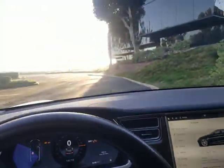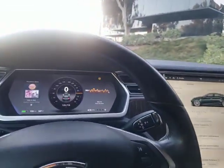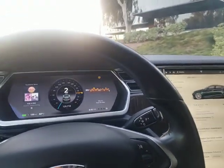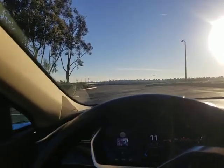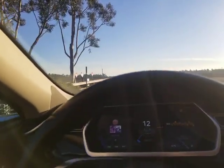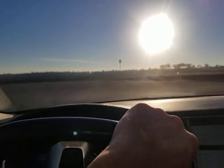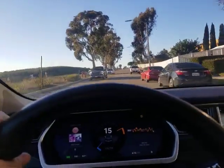So I've got a door open here. So that is the issue. Sometimes the doors pop open on their own when you're at a stop. It's nothing that happens when you're driving. So you've got to be aware of that. So that's really the main problem with this car, I guess. And it's not that big of a deal. I mean, it's something that can be fixed. But yeah, I want to put that out there.